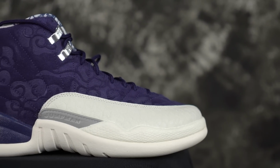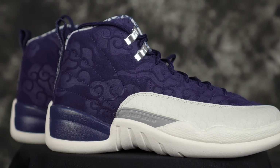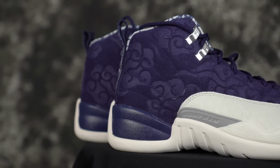There's no compression in the heel from the midsole, so it's very clunky, very boot-like. I'm not really a huge fan of that. But there is a full-length Zoom unit, which makes it pretty comfortable when you're casually walking around and also kind of playing in it. Aesthetically, I really like these. Also, I have the 12 lows, and I would much rather play in the lows than the highs, but still not a huge fan of them performance-wise. So there is the 12.